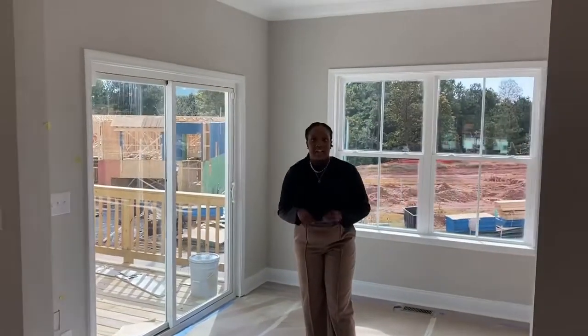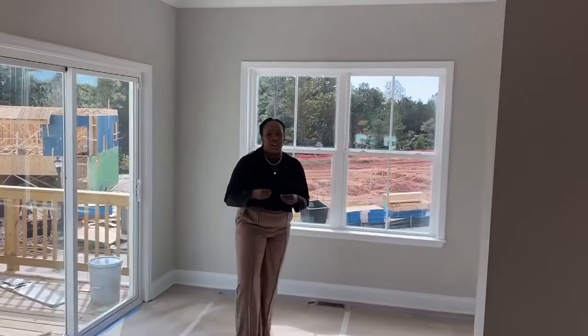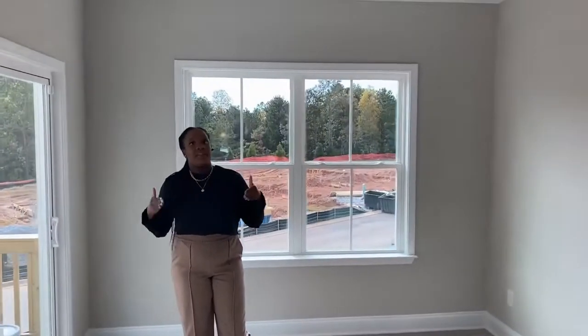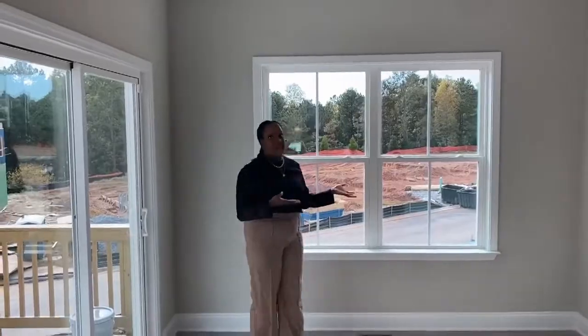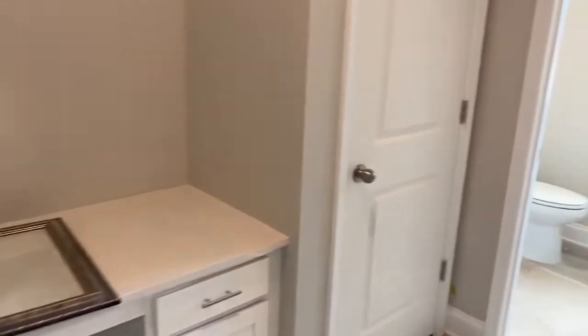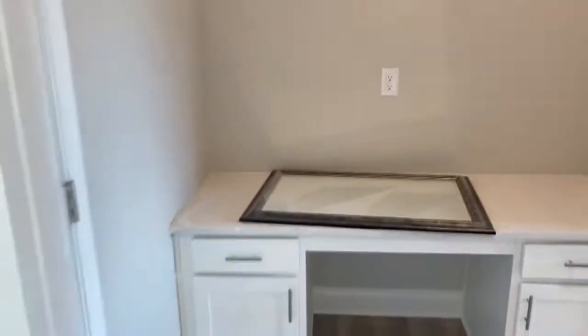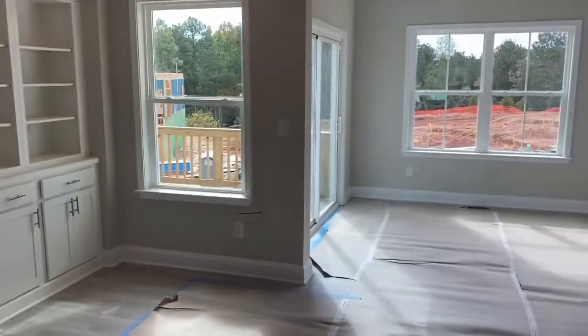The one we're in right now is actually not an end unit, and I know that's a lot of complaints for people is they don't get that natural light because they don't have windows on the left or right of them. We're smack dab in the middle of 2 other townhomes. And look at all of this beautiful light behind me. As we go around the corner, there is a hallway between the living room and the stairs. You will see a half bath and then another desk right there. So you can actually use the other desk in the kitchen as a bar or a coffee station.